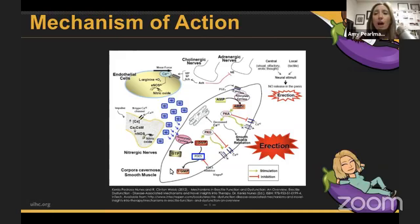I know this is a busy slide, but it's really important because we have to understand this slide in order to understand the mechanism by which the oral medications work. Michelle, can you see this mouse here, the arrow? Just want to make sure you can see it well. Okay. We have endothelial cells here, and we have nerve terminals here.